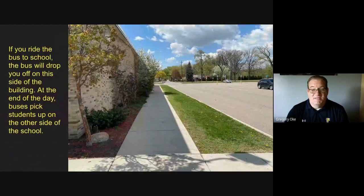Okay, now this is the north side of the building. It's around the corner from where parents drop students off. This is where the buses drop students off. So anybody who rides the bus to school, this is where you get dropped off. Now, after school, you actually get picked up on the other side of the building.